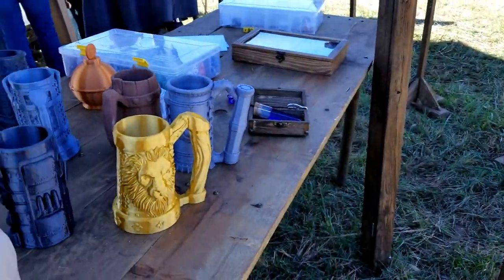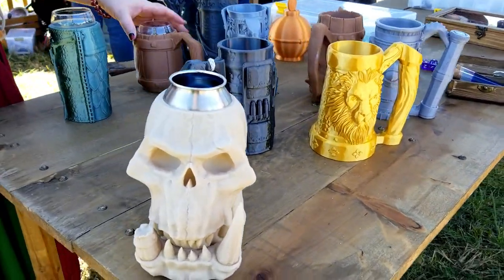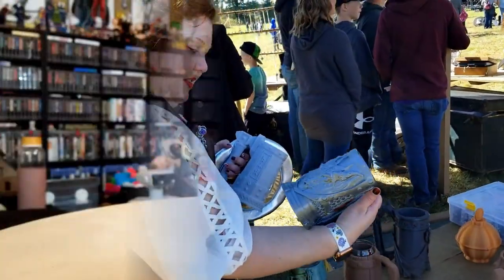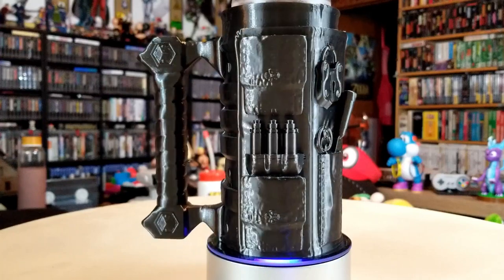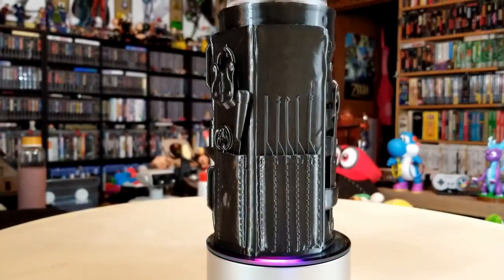Nothing says fantasy quite like the magic of creating something out of thin air, such as a 3D printed mug. Which was a really cool booth that we were at. There was a bunch of different ones. I spent probably about 20 minutes there trying to figure out exactly which one I liked. It was a really tough decision, but we were both drawn to this tool belty type one. The only thing I didn't like about it was the fact that it was all one color, so I may try to paint it individually later.